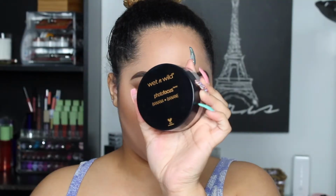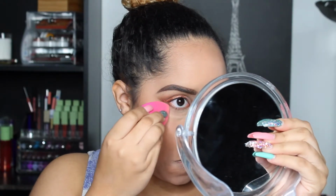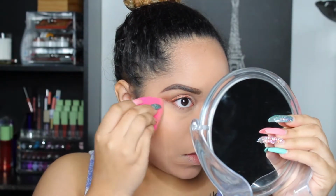To set my face, I'm using the Wet n Wild Photo Focus Banana Powder. This powder didn't work really well with the cream foundation, but for the liquid foundation, I really like it, guys.